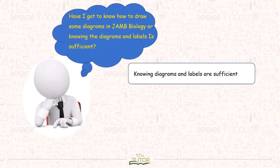Do I have to know how to draw diagrams in JAMB biology, or is knowing the diagrams and labels sufficient? Well, since this is not a theory-based exam, there's no need to know how to draw diagrams. All you need to know is the labels, the different parts of living organisms or apparatus that you're going to be tested on.